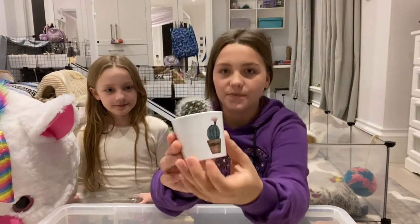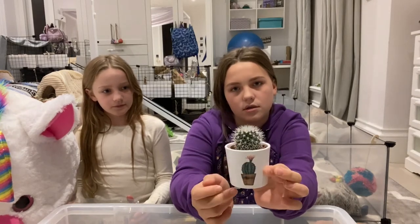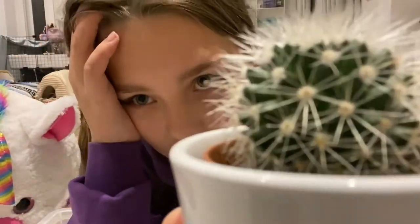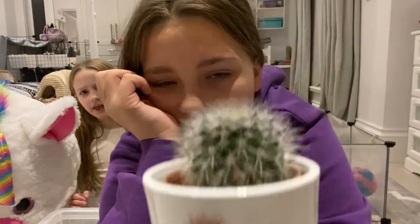So this is my real cactus. I named her once, but I forgot it. It's a her. I know that plants are neither he nor she, they're both, but I just call her a she, okay? She used to have a cute little pink flower, but then it died. But yes, she is alive. I know she is. Well, you haven't watered her in ages.